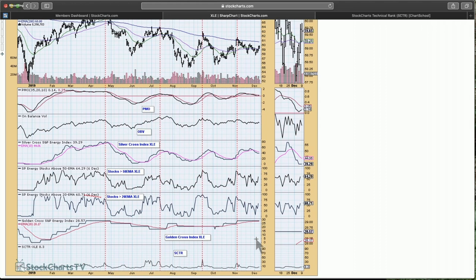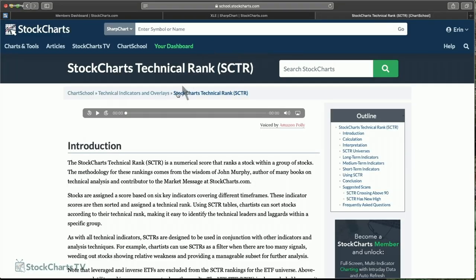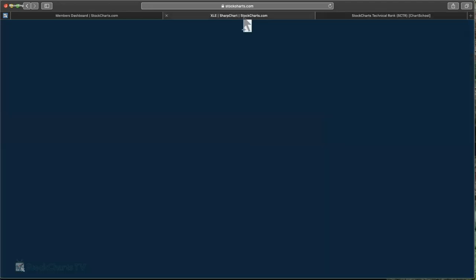Actually, I'll save it to the end of the show. If we have time, I'll cover it. If not, you can find it in Chart School. Just type in scooter in the search stock charts, and you can get the Chart School article. But I'll talk about it later if we have time.